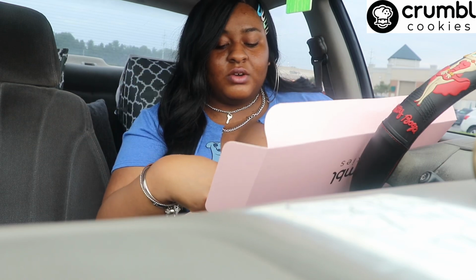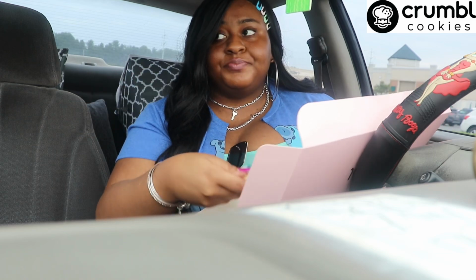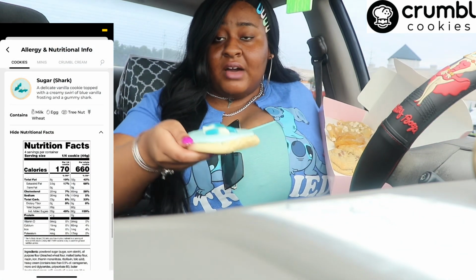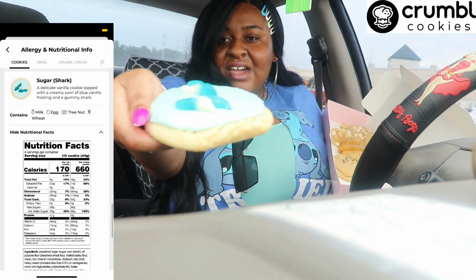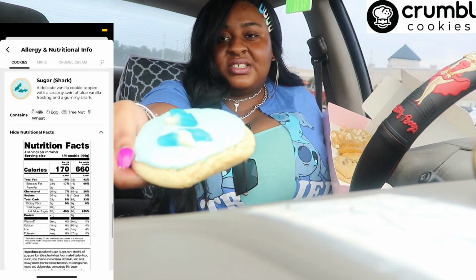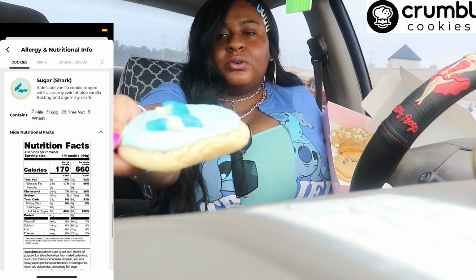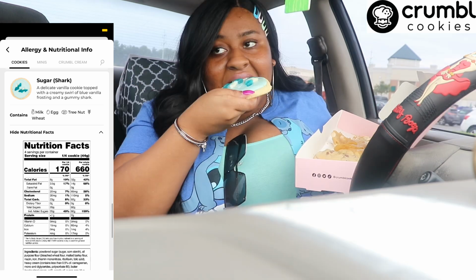But the next one I will try, this is the third to last cookie, and it is the Shark Tank cookie. Look, y'all, it actually matches with my outfit. That's pretty cute, y'all. I was not trying to do this on purpose. I just threw on this outfit. It wasn't going to be a really hot day today, so I just put on anything. But here is the Shark Tank.